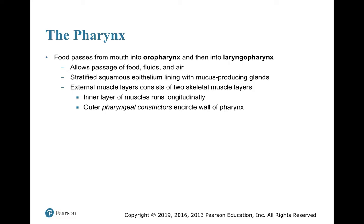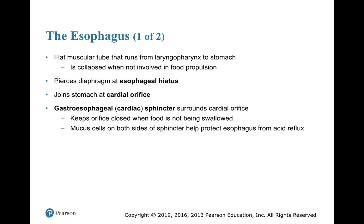The external muscle layers consist of two skeletal muscle layers: an inner layer of muscles that run longitudinally, and outer pharyngeal constrictors that run in a circular pattern around the walls of the pharynx. The esophagus, below that, is a flat muscular tube that runs from the laryngopharynx to the stomach. It's collapsed when it's not moving food towards the stomach.